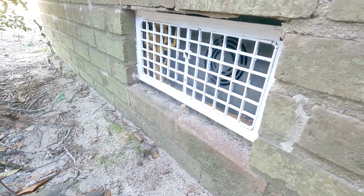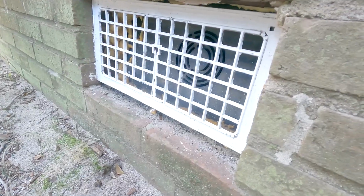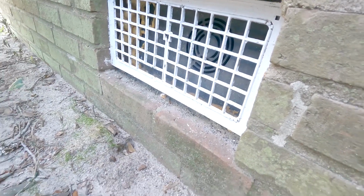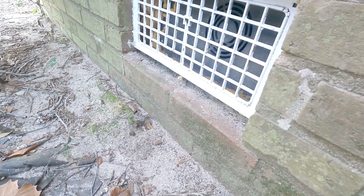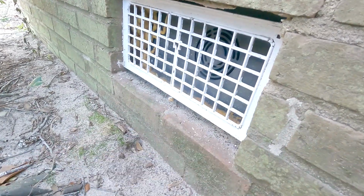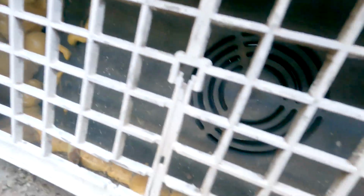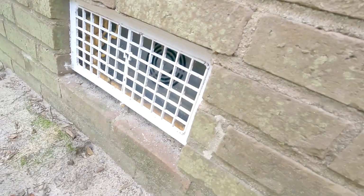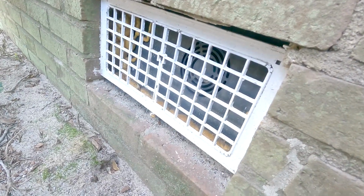Here is the vent fan that I'm talking about. As you'll see, it completely closes off the vent except for a very small space where there is a fan that you can hear. It's constantly blowing air out of the crawl space. They sealed it in there like that. I'll show you what it looks like from inside the crawl space next.